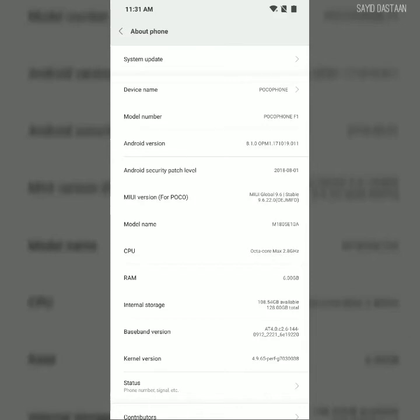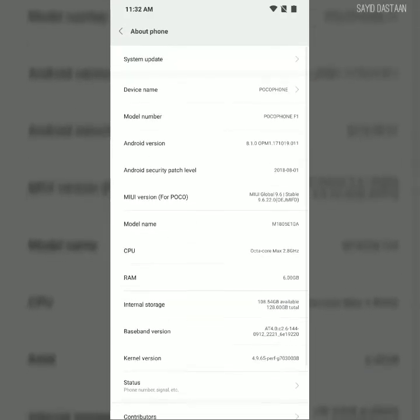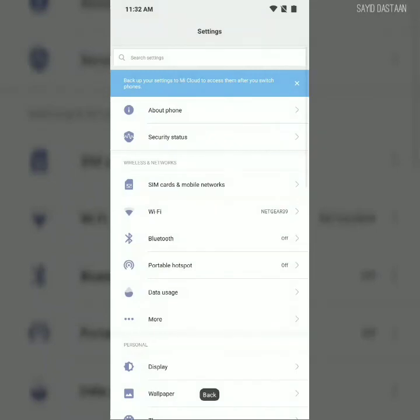So earlier I showed you some different version. Now it's 9.6.22.0. So this one is stable, and we got some security update. My version is 128GB and 6GB of RAM and a 2.8 GHz high power processor. That's from Snapdragon.